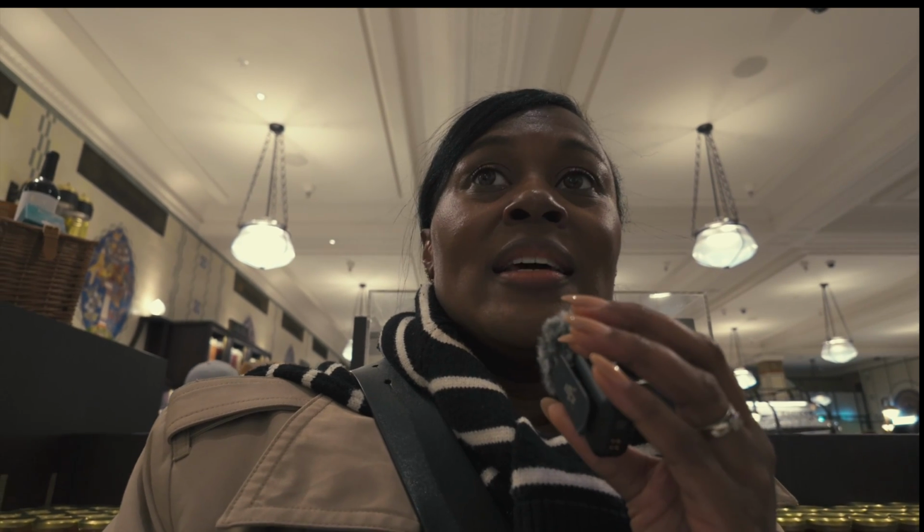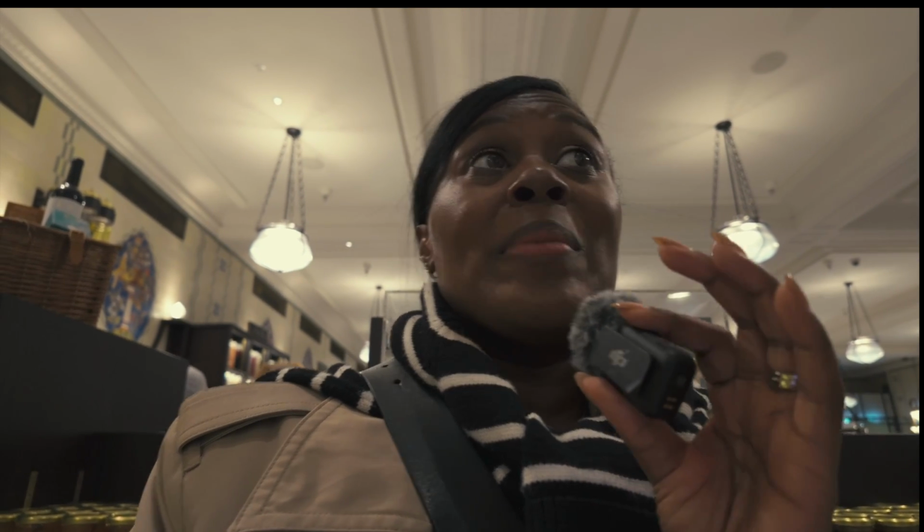If you're not new here, you know that I love a bit of fancy food. This is heaven. I don't think we have anything like Harrods in New York City. This is fabulous. Cheese, tea, pastries. I'm leaving here with something.